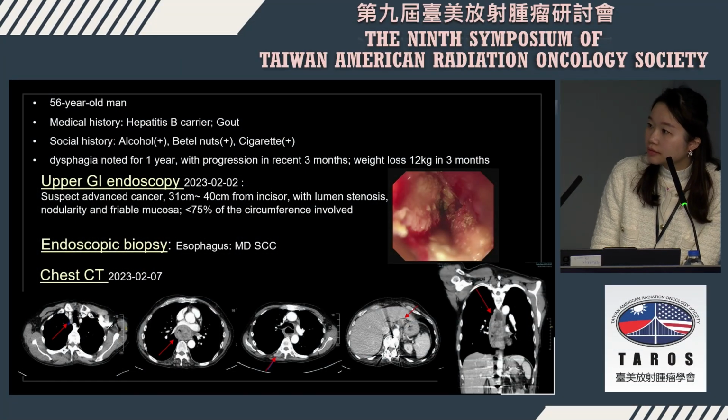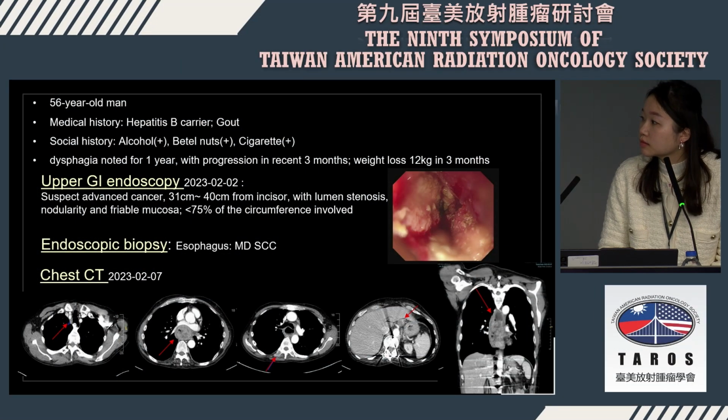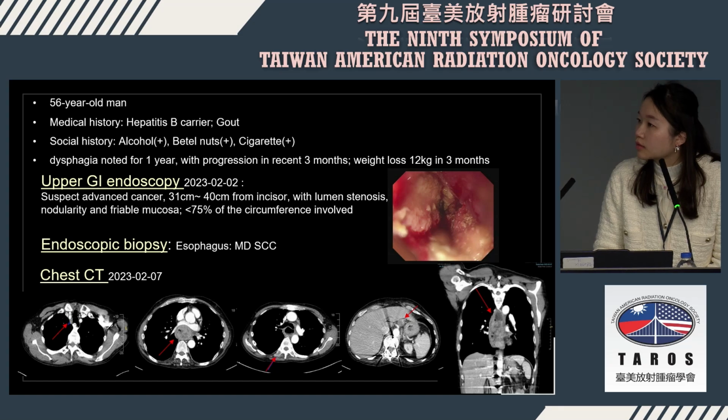Here. So it was mid-esophagus, right? Mid to low. I was just wondering about the upper extent. So it's right below the carina. Yes, right.